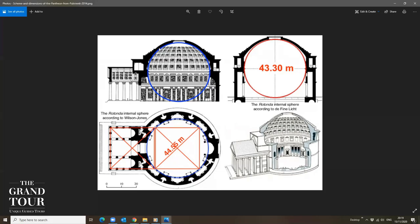some 18 feet thick at the bottom, and they end up being only just under 4 feet at the top, about a meter thickness on the top. The materials inside the dome are lighter and lighter. So from concrete with bricks, we have then halfway tufa, and then on the very top, we have pumice inside the concrete.